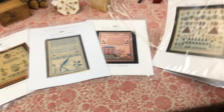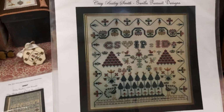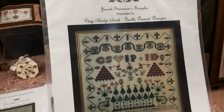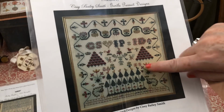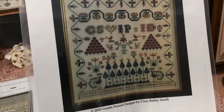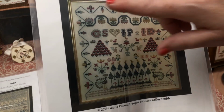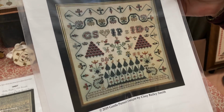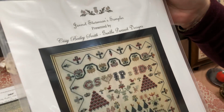Okay, and I have one more sampler. I did not bring the model, but this is Janet Stevenson, and this is a wonderful sampler. Again, these big pyramids, they're made of queen stitch strawberries and have a lot of the usual antique motifs in them for Scottish samplers. Scottish samplers are my favorite.